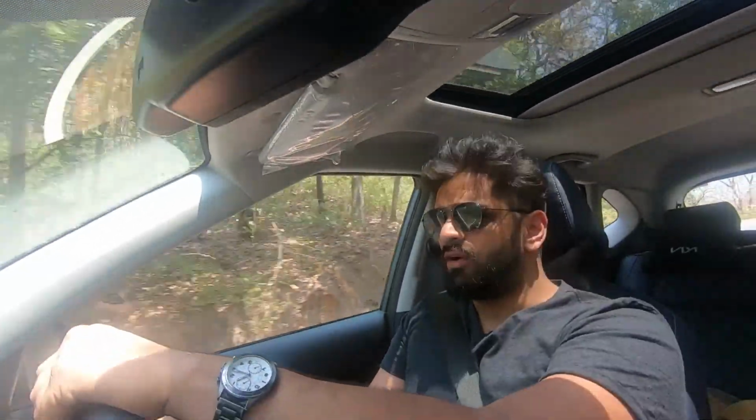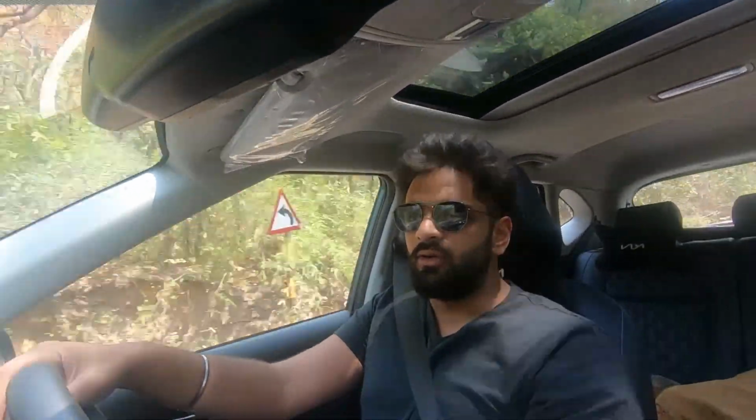Apart from that, I was also very worried about the dual clutch transmission on hills and inclines. I do know that dual clutch transmissions sometimes struggle on inclines and steep hills. I'm sure if it went to a more extreme situation, maybe such as Shimla or the north of India, it would struggle a little bit. But at least from the hills that we're covering as of now, absolutely no problem, no hiccups at all. The gearbox and transmission react perfectly to any kind of inclines and steep hills that you take it through.